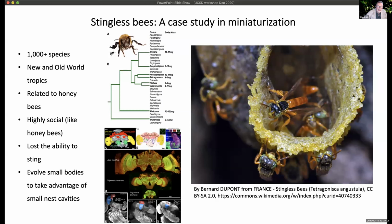We can look at their brains and see what happens in terms of investment in processing as we evolve tinier and tinier brains. And I'll say that this evolution of miniaturization happens multiple times independently. So it's not that we see it happen once and see some way that the brain changes, but rather, when it happens again and again, is this change consistent?